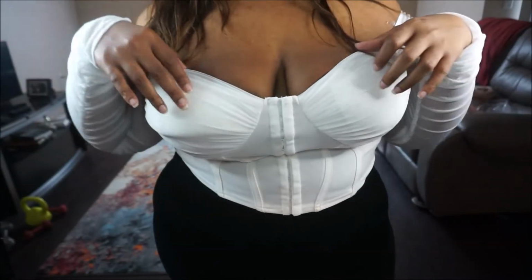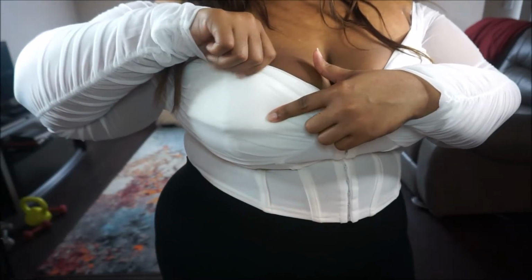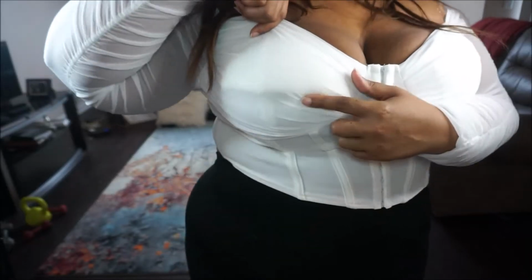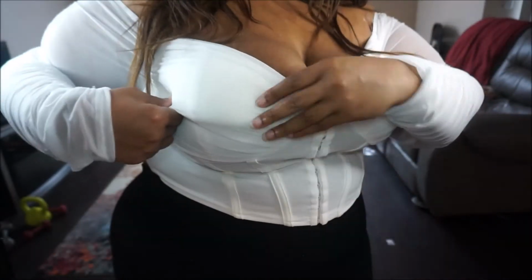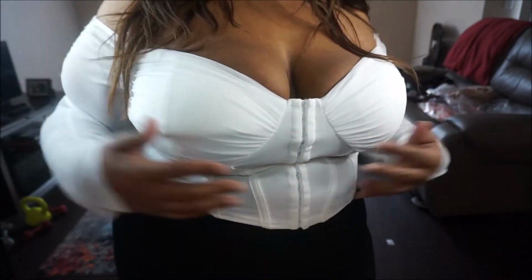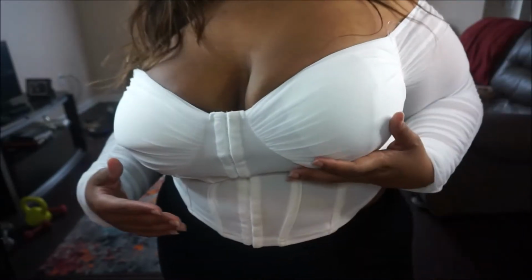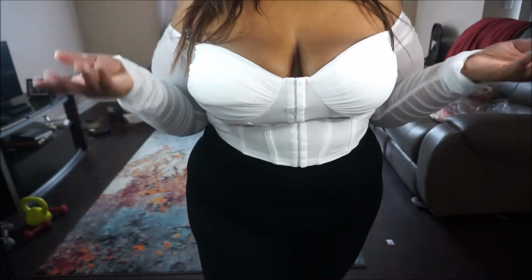Number two is they give you these, what do you call these? What are these called? Padding. As you can see, this one is flipped up. I didn't do anything, I just put the top on and it's already flipped up, and I have no idea how to get that down to cover this area, so it just looks weird. This one is placed how it's supposed to be, but even then it's not doing anything for the girls. But the thing is, I really like this top.